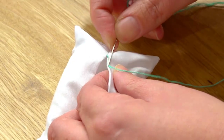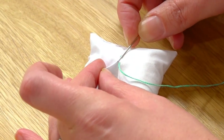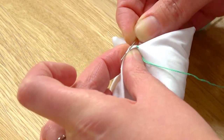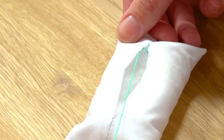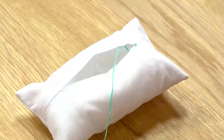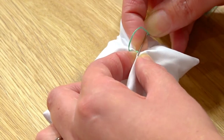Now I'm going to go to the opposite side and repeat that stitch. So I want to make sure that this is parallel. So I'm going to come in through that fold and come out. So again, I'm making these stitches really big so you can see what I'm doing. So you can see how I'm going across the whole of the fabric. So if I just keep doing a few stitches.